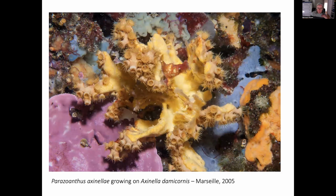This is what's called Parazoanthus axinellae in the Mediterranean. So this is taken in Marseille. Parazoanthus axinellae was originally described from the Mediterranean, and the reason it was called axinellae was because it's always associated with this sponge Axinella damicornis.